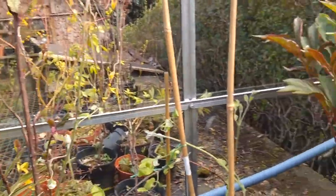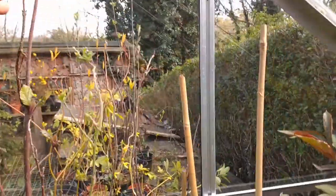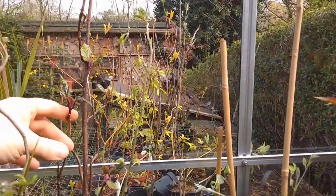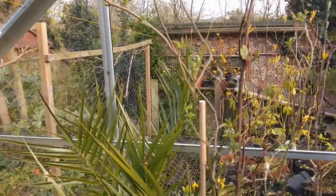There's some other ones. This one here, my wife bought last year. It's a clerodendron, sometimes called the glory flower. And it'll come up with a big white, a big pink flower.